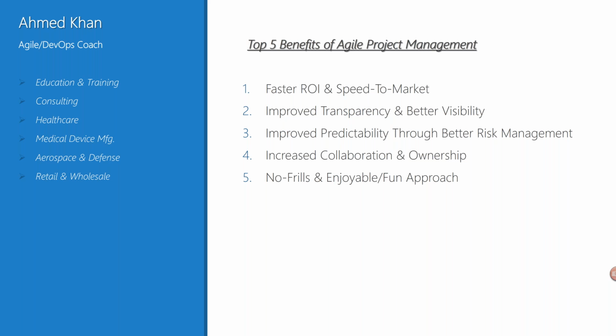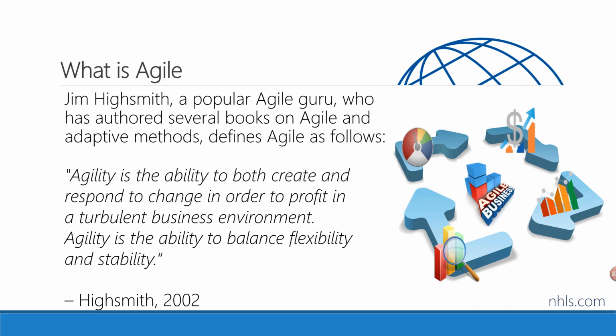Increased collaboration and ownership. This is a big point that needs to be talked about, and in time I'll be elaborating on it. But at the end of the day, a number of studies show this is a no-frills approach. It gets to the point without wasting the time of the individuals. In fact, it is very enjoyable and a fun approach. Once you get a hang of it, it becomes really, really fun. All right, so let's get into it.